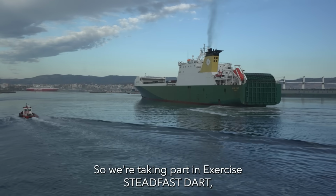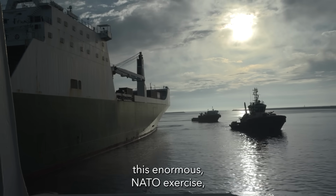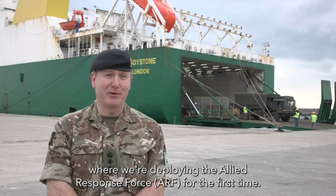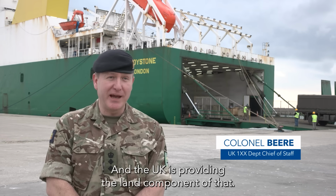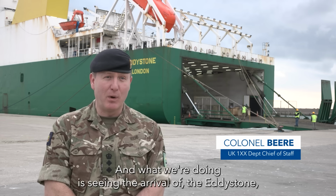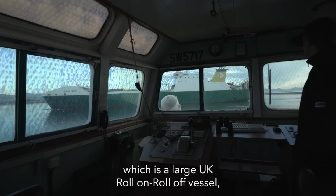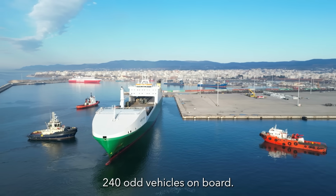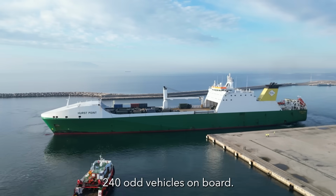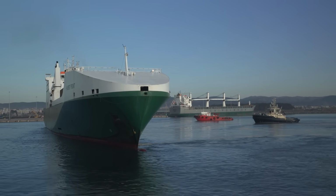So we're taking part in exercise Steadfast Dart. It's an enormous NATO exercise where we're deploying the Allied Response Force for the first time, and the UK is providing the land component of that. What we're doing is seeing the arrival of the Eddystone, which is a large UK roll-on, roll-off vessel, 240 odd vehicles on board. This is the last one of those as we deploy into Europe.